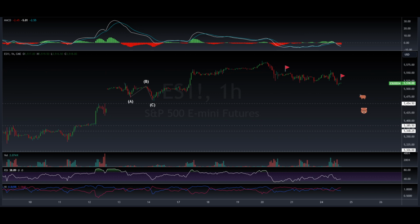And you'll see an inclusive sell-off in the S&P once the VIX goes above 15, once we see the E-mini futures trading below 5,454.5.